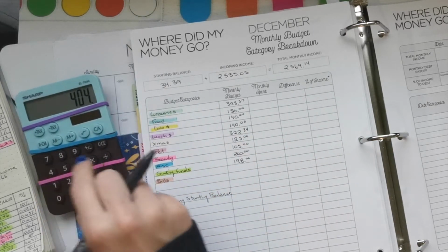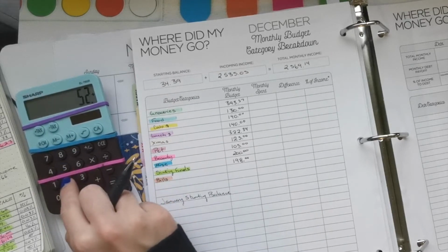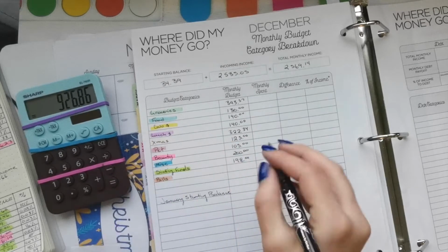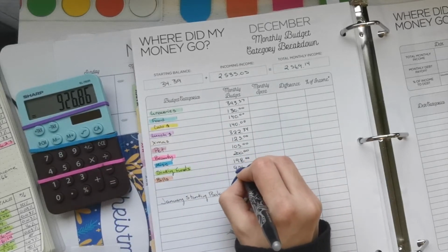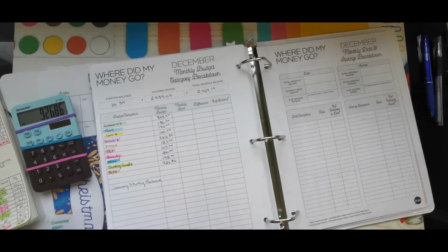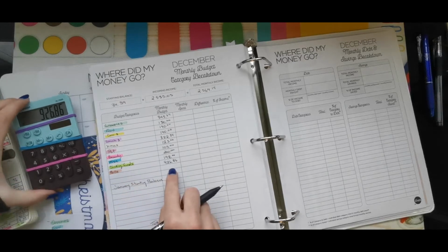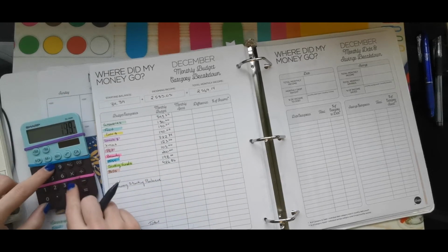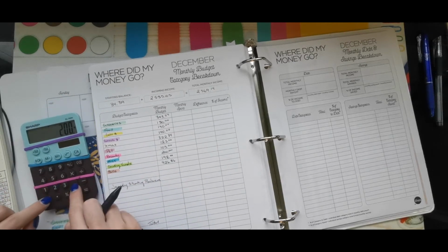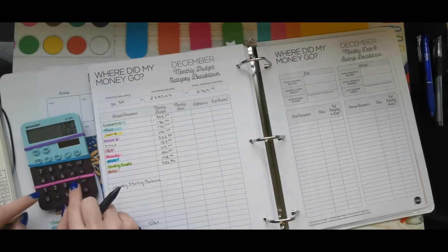And then bills was $926.86. I think I'm just gonna total these here, maybe. So plus 198 plus 200 plus 105 plus 125, 322.34.